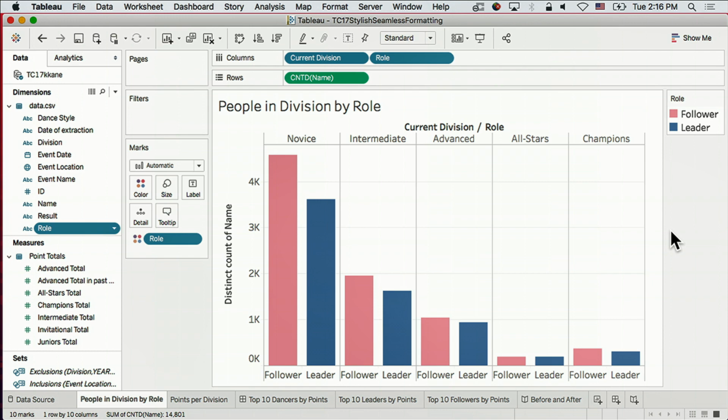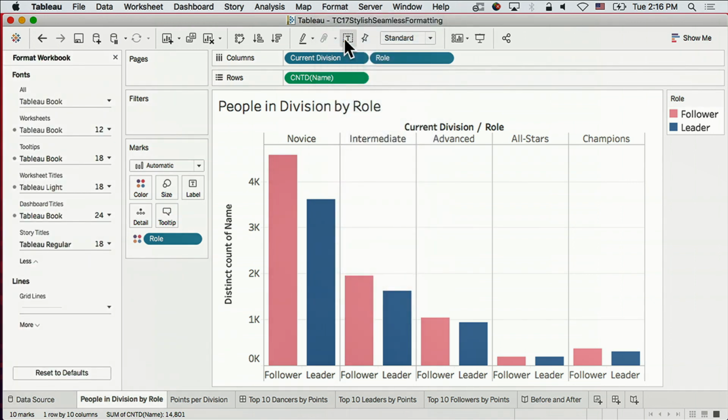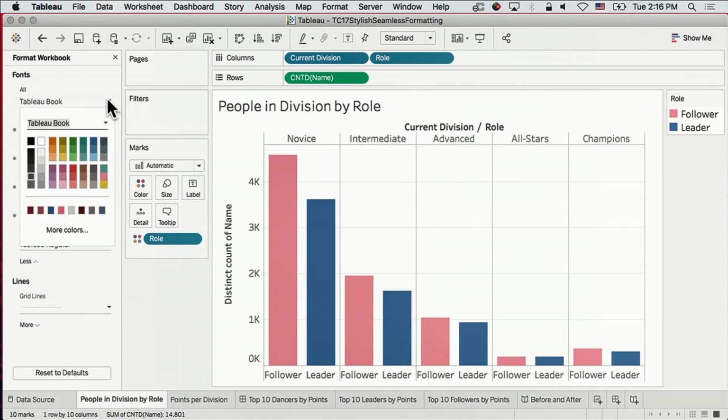So I've picked out a couple fonts that I think will tie this workbook together. And I'm going to show you something Jason hasn't showed yet, which is the workbook formatting. If I go to Format Workbook, I can make changes to my font that will change both the sheets and the dashboard. So I'm going to start by changing font all to Mincho.